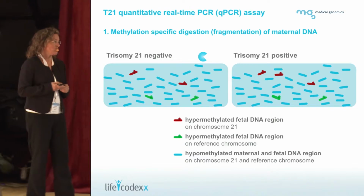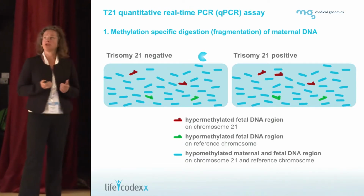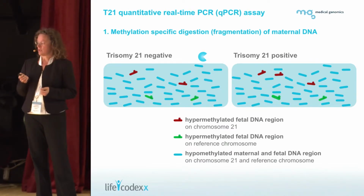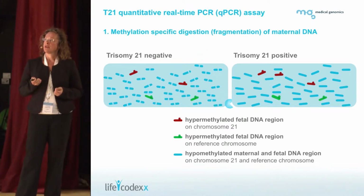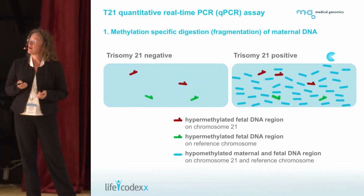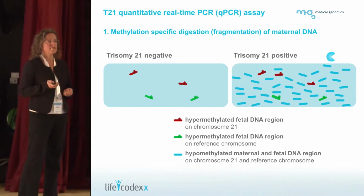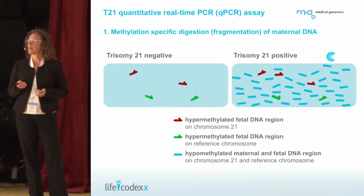So this is the procedure. We start with a simple first digestion, which means that by using different restriction enzymes, DNA which comes from the mother will be fragmented. This slide shows the procedure we use and how we begin: simply, we obtain the genetic material from the mother.